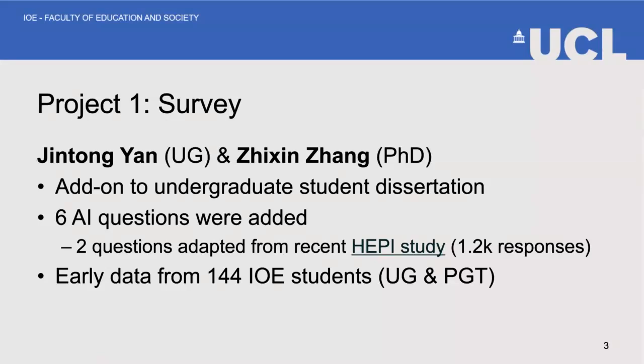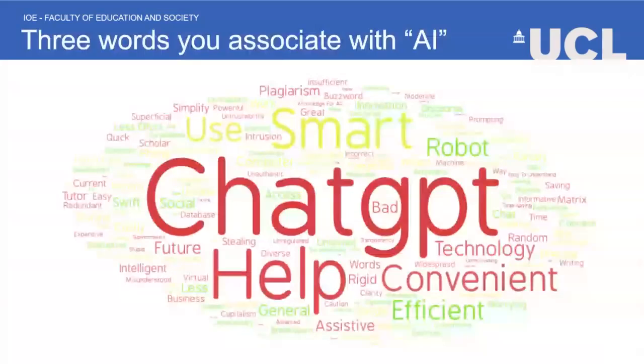The HEPI study had 1.2K responses, and we achieved 144 responses. But this is unclean data. We are still analyzing the data, so 144 will be reduced. This is a word cloud from the first question. Give us 3 words you associate with AI. And unsurprisingly, ChatGPT features, robots, smart, help, and so on.